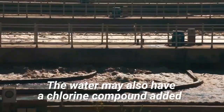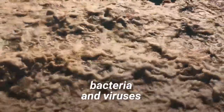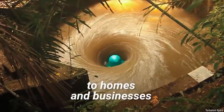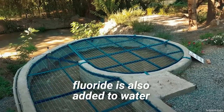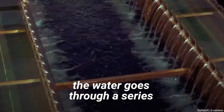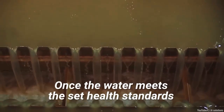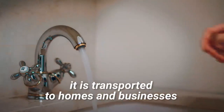The water may also have a chlorine compound added to kill any remaining parasites, bacteria, and viruses, and to protect the water from becoming infected with germs as it is piped to homes and businesses. In some places, fluoride is also added to water to improve dental health. Throughout the process, the water goes through a series of government-mandated tests to ensure that it is safe to use. Once the water meets the set health standards, it is transported to homes and businesses.